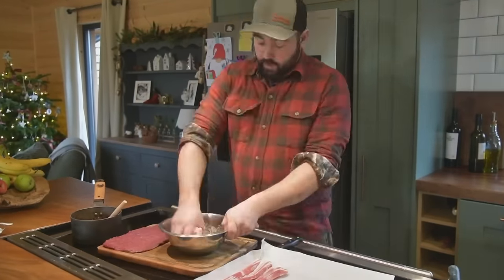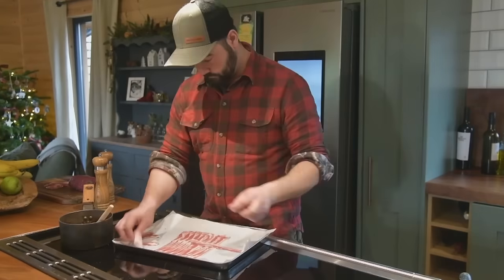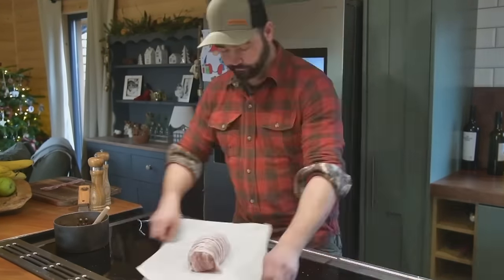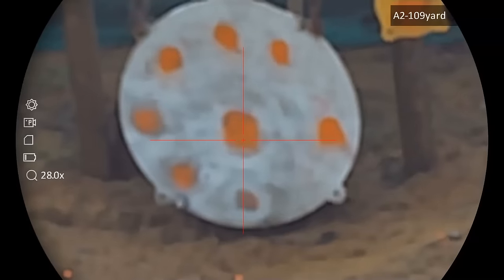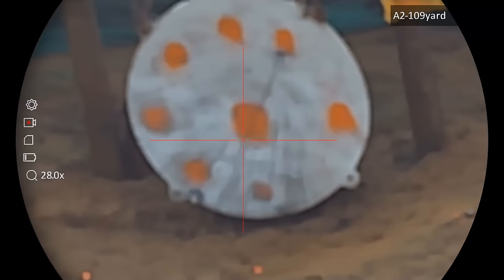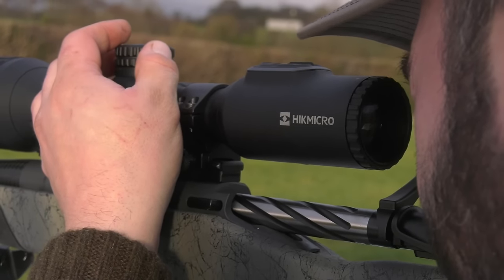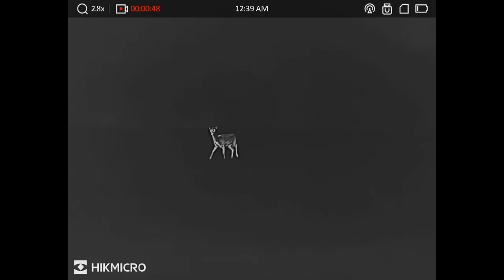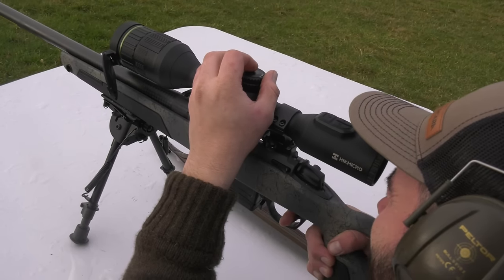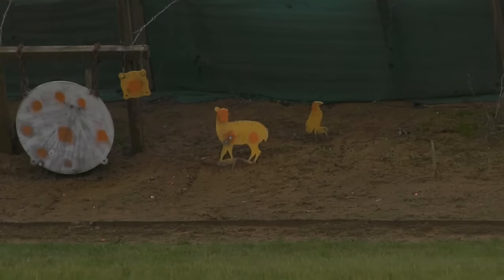Last time we saw Kai, he was cooking up a festive feast. He had to get a shift on though, as we were losing the light and still needed to head over to Tim Pilbeam's range to zero a brand new Bagara Wilderness in 308, a HIK Micro Alpex delivered that morning, and then find some fallow. Thankfully, Kai has zeroed plenty of thermal and night vision scopes in his time, and we break all known records. It takes just 15 minutes.